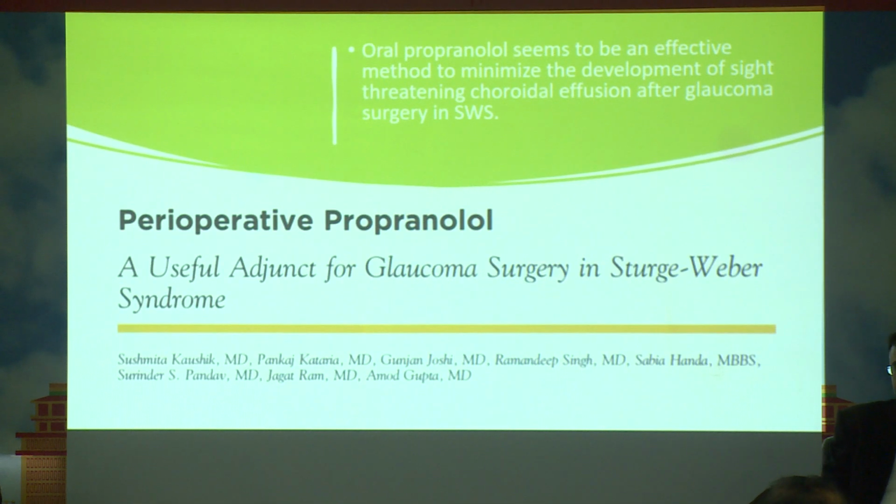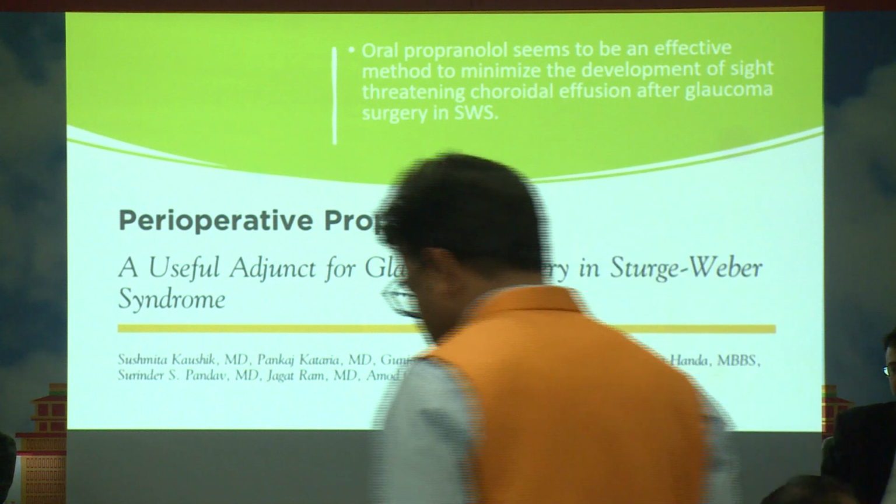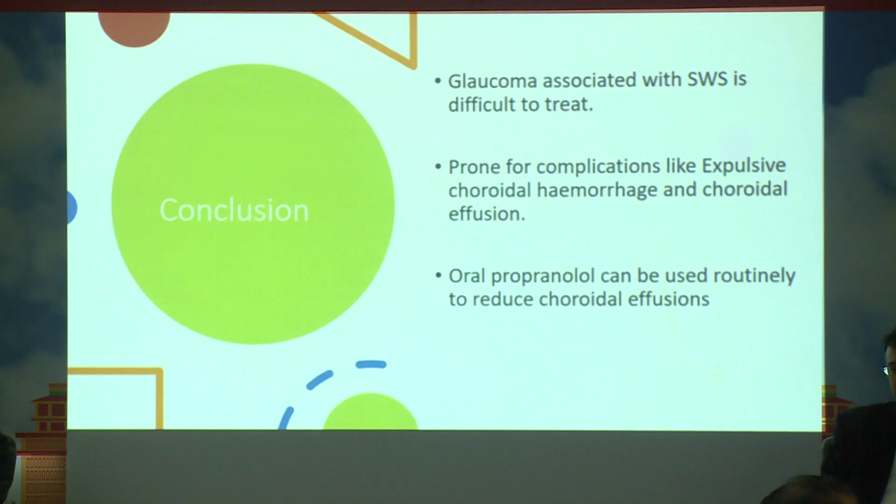There's a study by Dr. Sushmita Kaushik on perioperative propranolol being a useful adjunct for glaucoma surgery in Sturge-Weber syndrome. It says oral propranolol seems to be an effective method to minimize the development of sight-threatening choroidal effusion after glaucoma surgery in Sturge-Weber. A dose of 2 milligram per kg body weight is used 1 week before and 6 weeks after the surgery as per this study, and that's what we did.